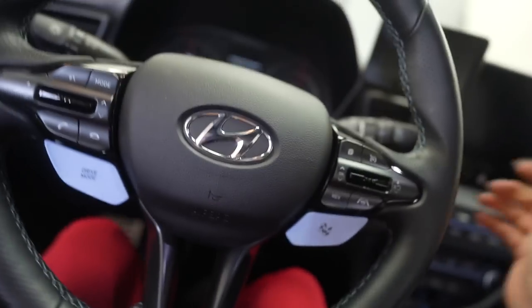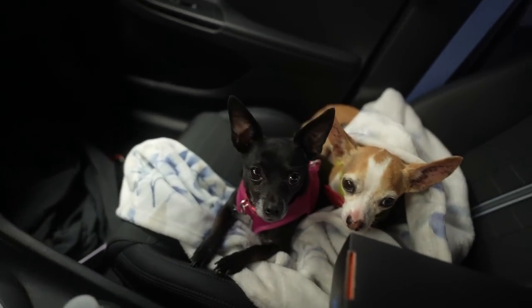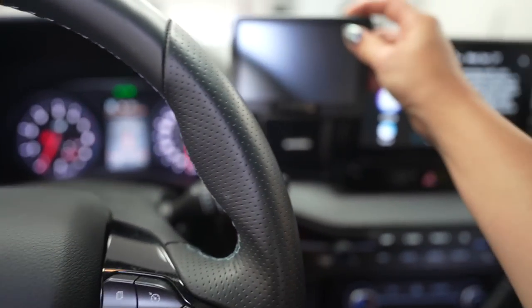Spark plugs are in. Now we got the puppies on board as well. We're about to head back to the compound. But first, let's put stage one on this thing.